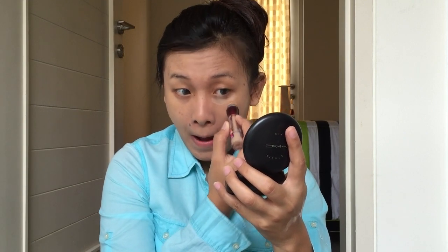So after the foundation, I'm gonna use concealer. For those of you who are blessed with no dark circles, God bless you. But for me and most of my friends, we do have dark circle problems. So yeah, concealer is kind of one of our best friends. Right under my eye. Okay.